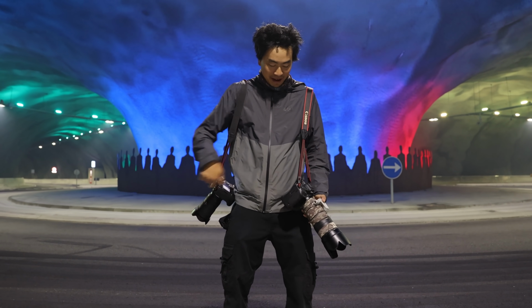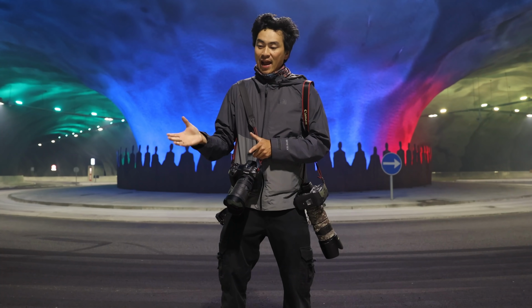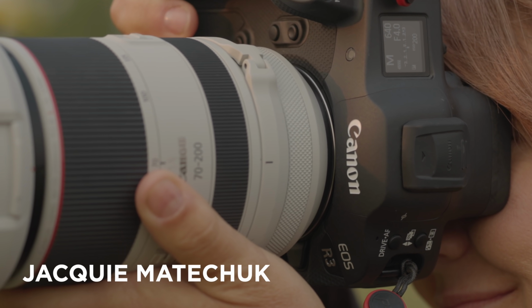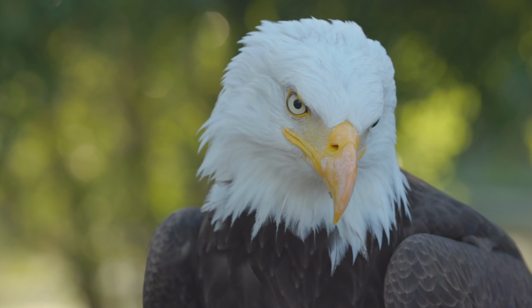I just cannot believe how good these cameras are. It just allows me to really focus in on actually getting the shot, and it does the rest for me. Every single image is just sharp, sharp, sharp, sharp, sharp. You are locked in to the eyes of your subject the entire time.